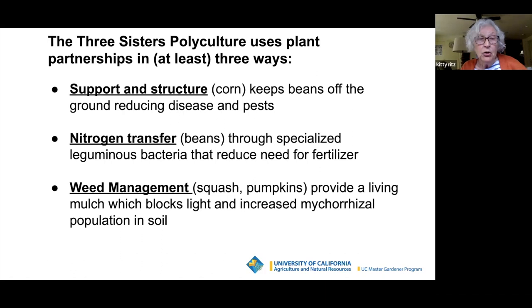First of all, we have the relationship between the three sisters that is structural. So the first sister, the corn, keeps the second sister off the ground. So corn, then beans grow up the corn, and that reduces disease and pest. The beans have a nitrogen transfer, which helps the corn. It's a heavy feeding crop.